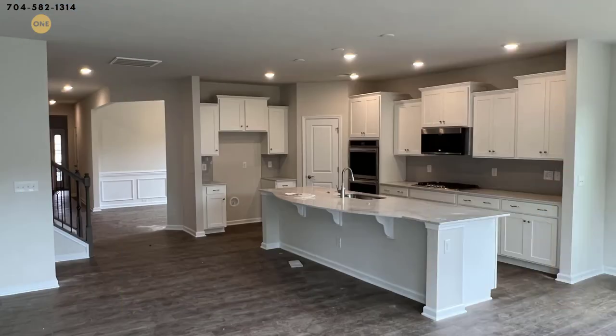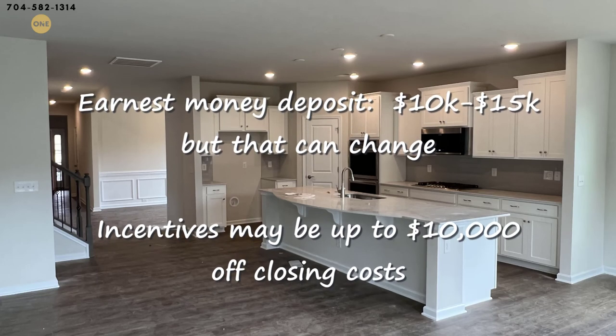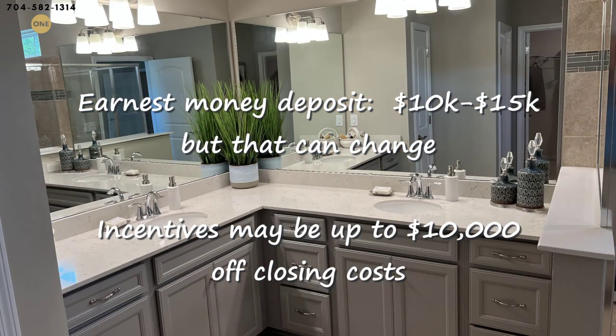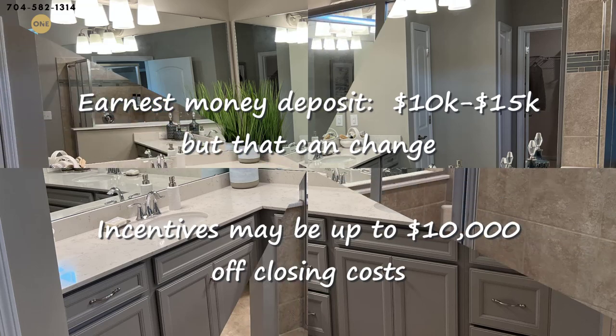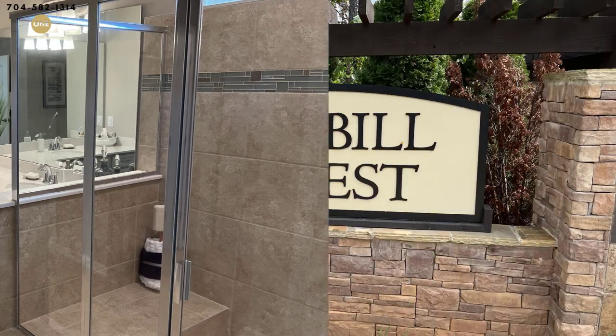The current earnest money deposit is from $10,000 to $15,000, and that can change. Now, incentives can change, but they currently range up to $10,000 off closing costs. The annual HOA fee is $965. Lennar is known to reduce pricing when homes are complete in order to move them off the books.